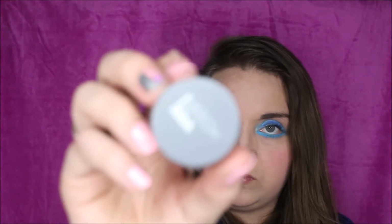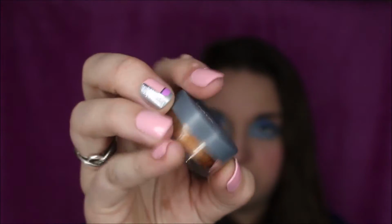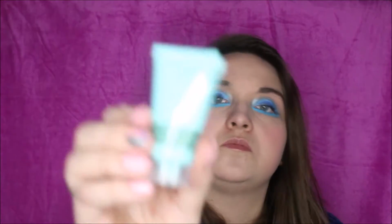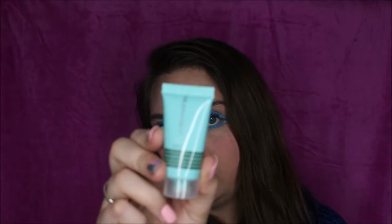The next product is going to be this loose eyeshadow, Copper, by Meech and Mia. It's a really nice coppery bronze color. It would go great with like a basic black wing.